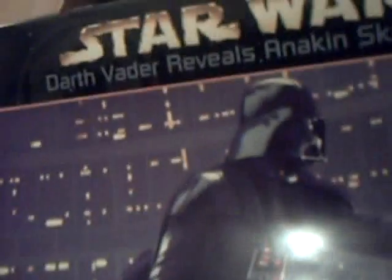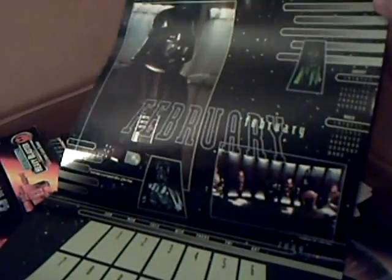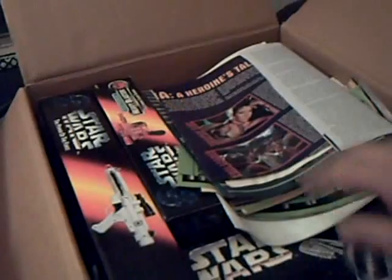Now, here you go. 1999 Star Wars calendar. Darth Vader reveals Anakin Skywalker. Mainly just kept it because it's Star Wars, and it's got artwork in it from Star Wars. It's just a calendar, you know, from 13 years ago.